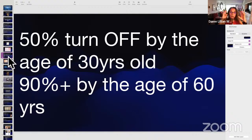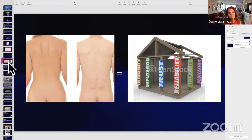Now you have 90% of your stem cells that turn off. They're not damaged, they're not destroyed, they don't disappear. They simply go dormant until you put on a stem cell activation patch, and now you have this rapid repair that takes place. So think of the body as your temporary housing unit.